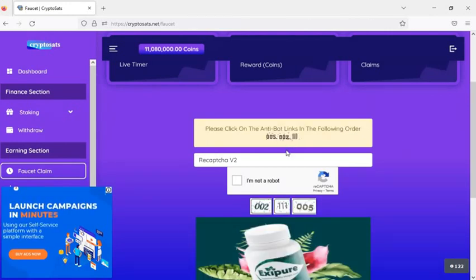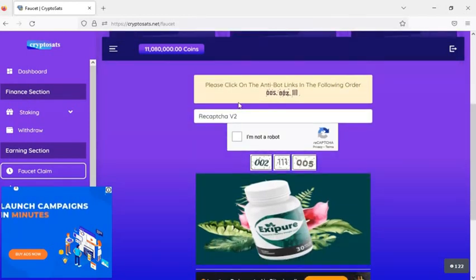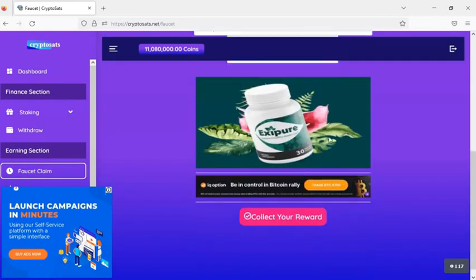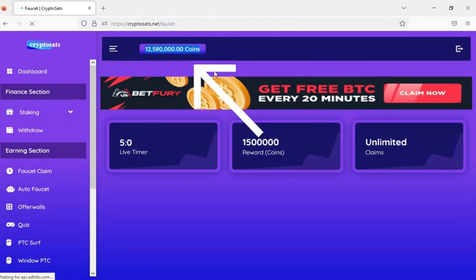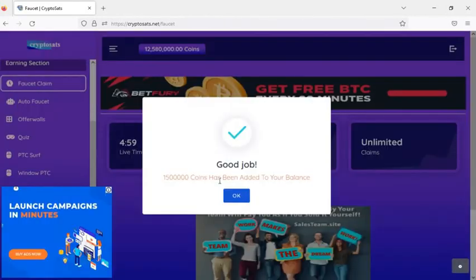First one is 5, second one is 2, third one is 3. Now you have to select that following order. First one is 5, second one is 2 and third one is 3. Then you have to click the I am not robot mark. After that you can see there is a collect your reward button. You have to click the collect your reward button. You can see guys, my coins balance are increased, and also every 5 minutes you can claim Focus Pay claim.